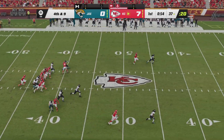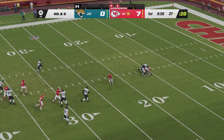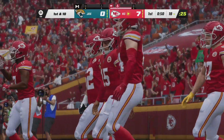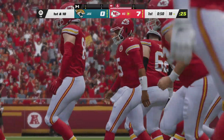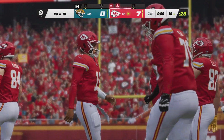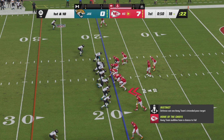The Cook now on to punt as he gets this one away. It's going to be a 43-yard punt, just a single yard on the return. And they will take over 1st and 10. Kansas City taking the field for their second drive. They've got a 7-0 lead in the football game as well as they start out 1st and 10.